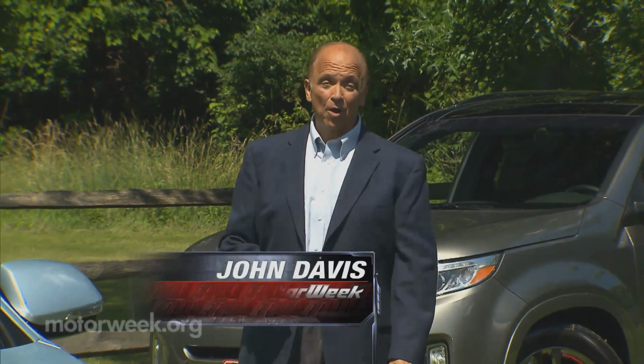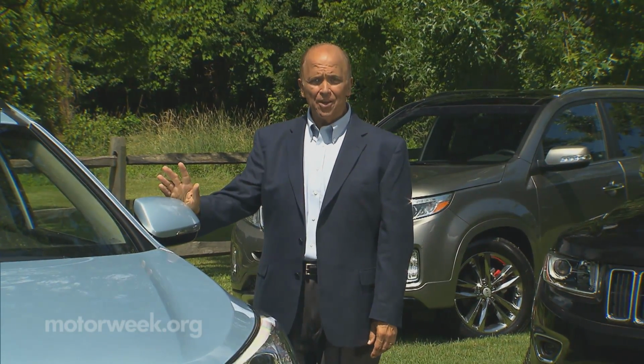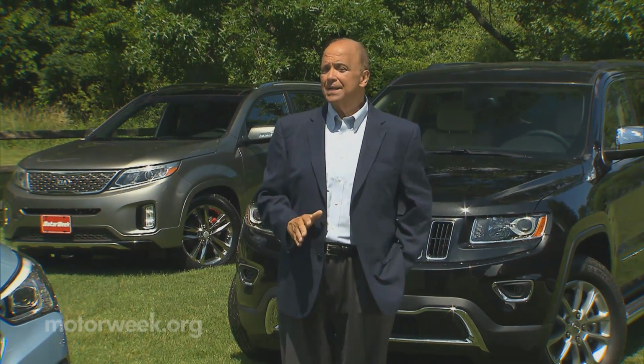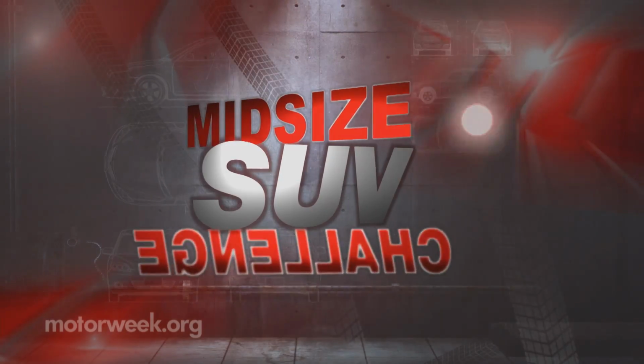Sport utility and crossover vehicles come in all sizes and an ever-increasing amount of shapes. But it's still the mid-size 5-passenger variety that attracts the majority of buyers. So we once again joined with our friends at Cars.com and USA Today to put 6 of the biggest sellers to the test and see which ones offer the most bang for the buck.